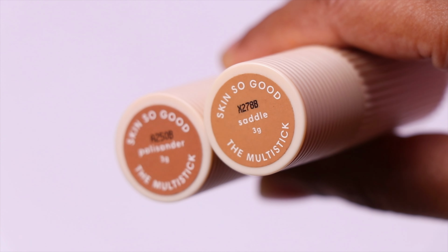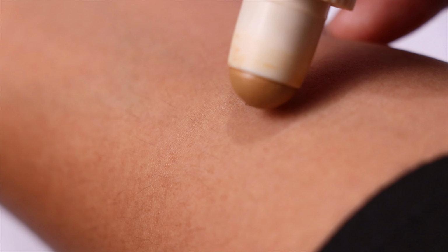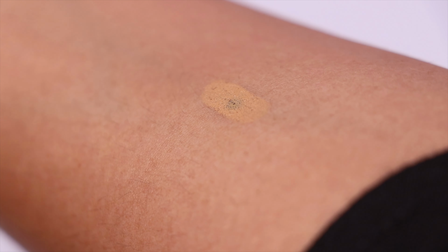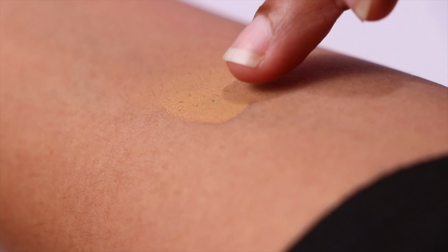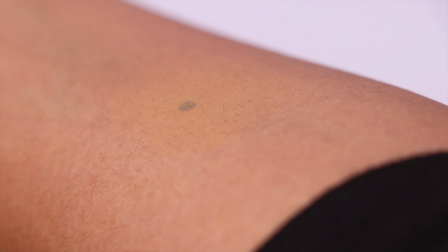I prefer the LA Girl tinted moisturizer for my dry sensitive skin and the Sunnies Face Skin So Good multistick. Both LA Girl and Sunnies Face are made for people who like more of a thin, light coverage, balmy tinted moisturizers. Both of these do not oxidize.